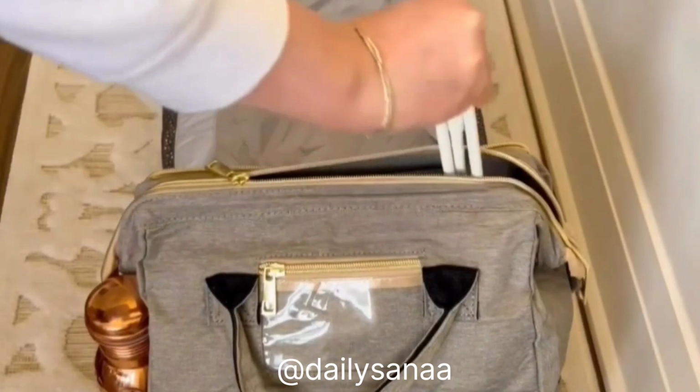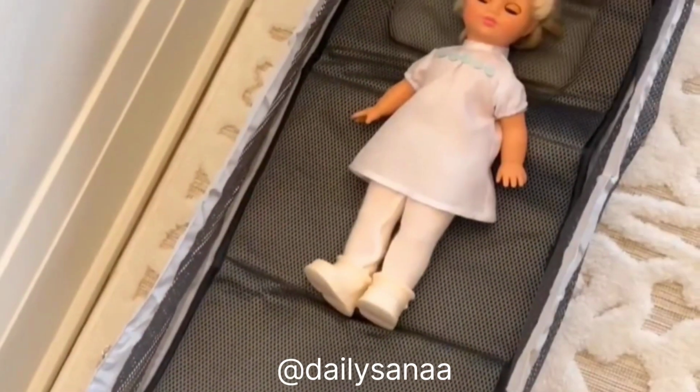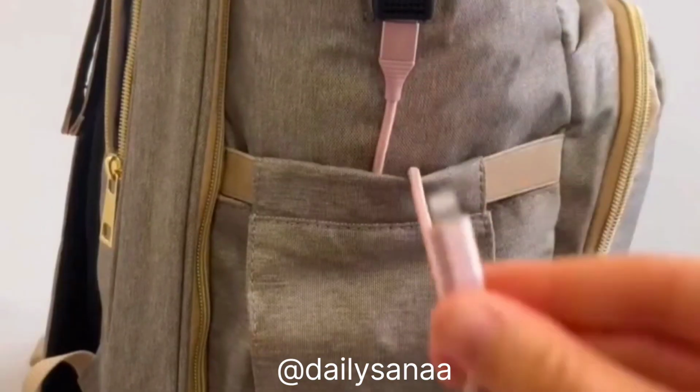This is a multifunction bag for mothers, where you can use it as a bag or bed, as well as it contains multiple pockets to organize the baby's supplies.